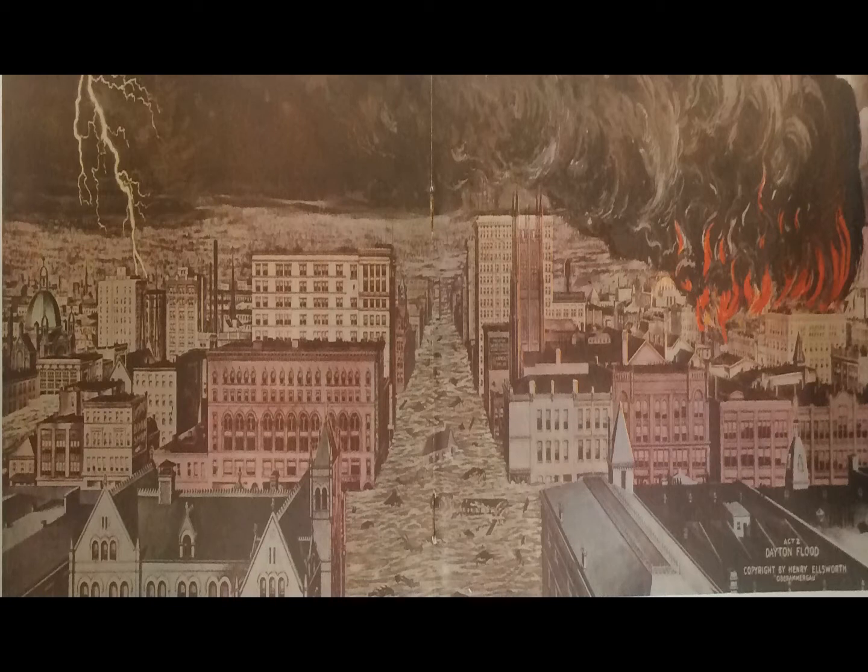So it's just a reminder that flooding happens very quickly and that you have to make quick choices. Now, this is an artistic rendering of the Dayton flood. And you'll notice here that the artist really wanted to show the sheer chaos in downtown Dayton. You can see that there's a lot of debris in the water. If you look right in that main thoroughfare, that's actually Main Street, they have a whole house in the water. There were homes that were literally just washed away. You can also see that they show lightning and fire. So there was a lot going on.